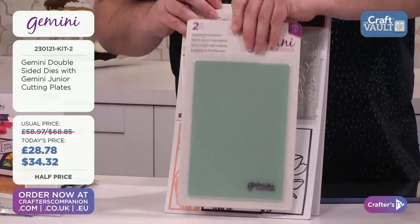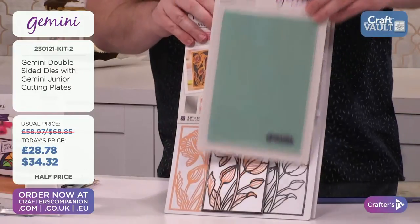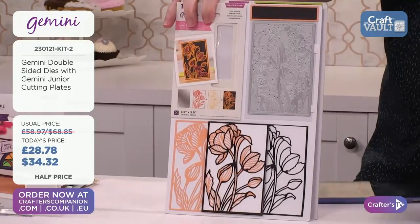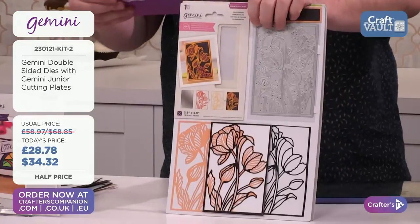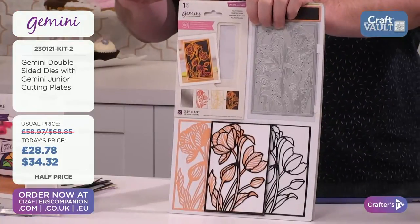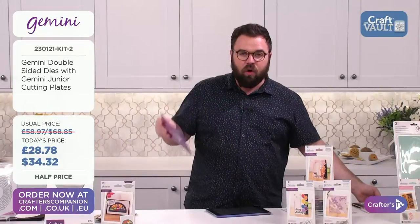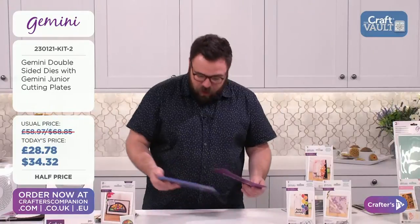Yes, tulip window. And you're gonna get the double-sided plates in this configuration as well. It equates basically to a half price deal with your double discount. It's better than half price if you are a club member. Club members, £23 or $34.32, saving way more than you are spending there, which is absolutely awesome.